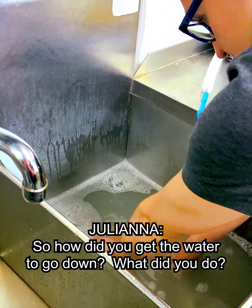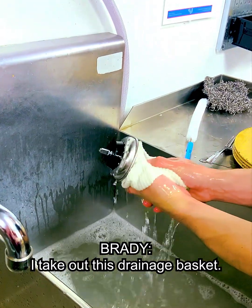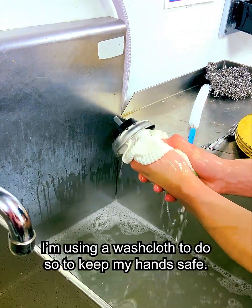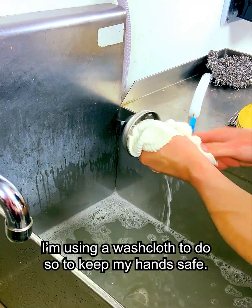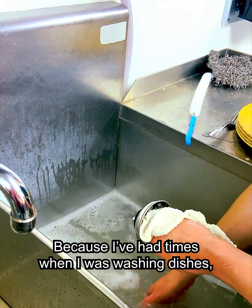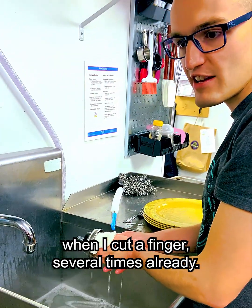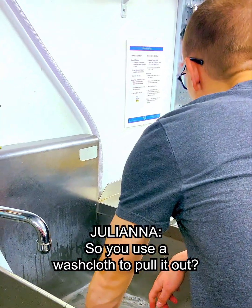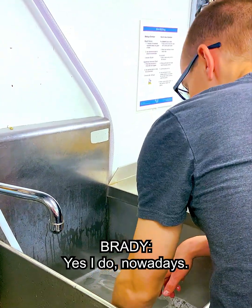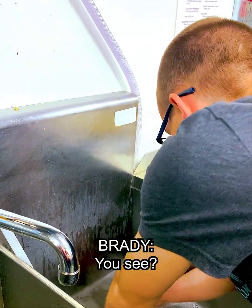So how did you get the water to go down? What did you do? I take out this drainage basket. I'm using a washcloth to do so to keep my hands safe, because I've had times when I was washing dishes when I cut a finger several times already. So you use a washcloth to pull it out. Yes, I do. Nowadays. You see?